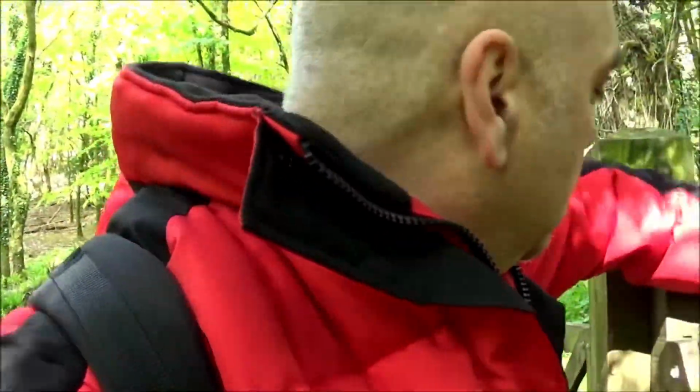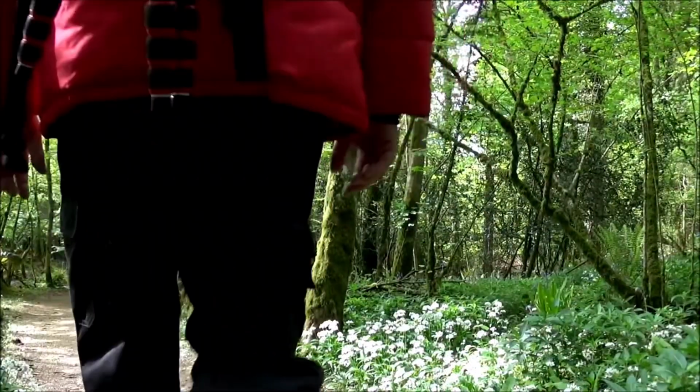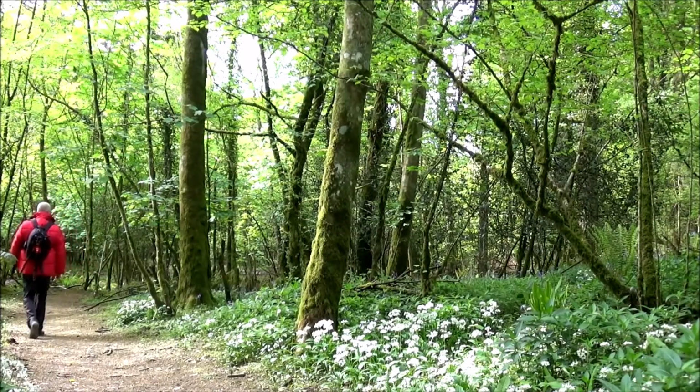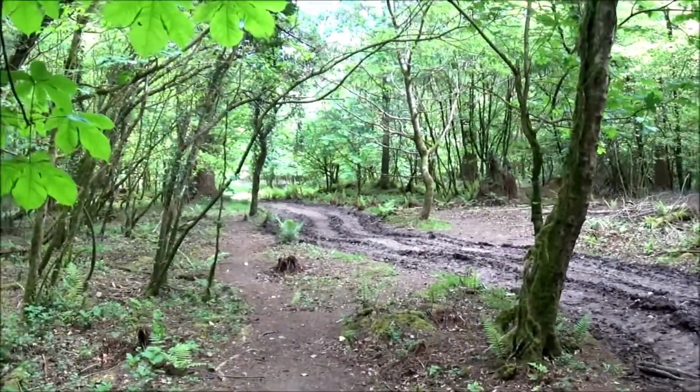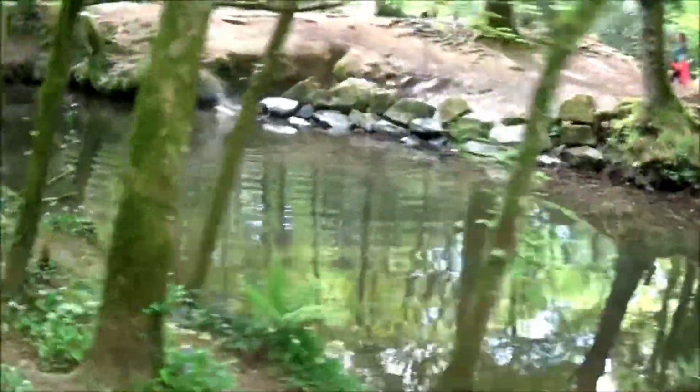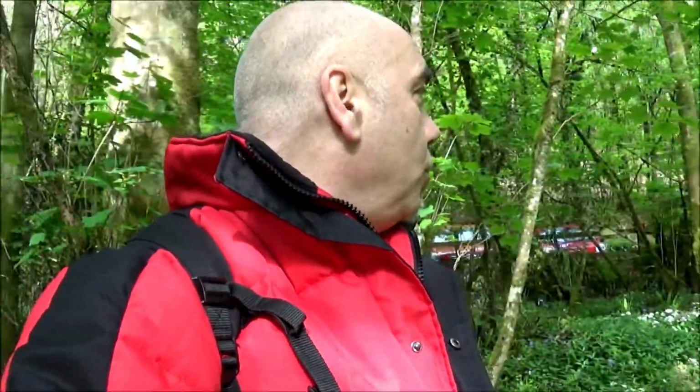I'm at a place called Plymbridge Woods today. I've never been here before, and yet it's really close to where I live. Apparently I am there. We've got some gorgeous light today. It's quite windy, so the clouds are moving pretty fast. So the light comes and goes, but when we get the light, it's pretty stunning.